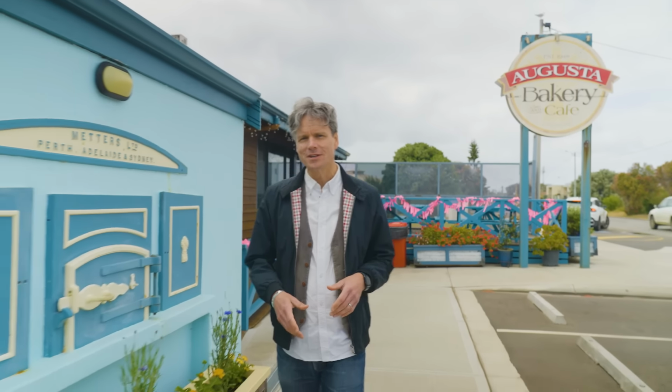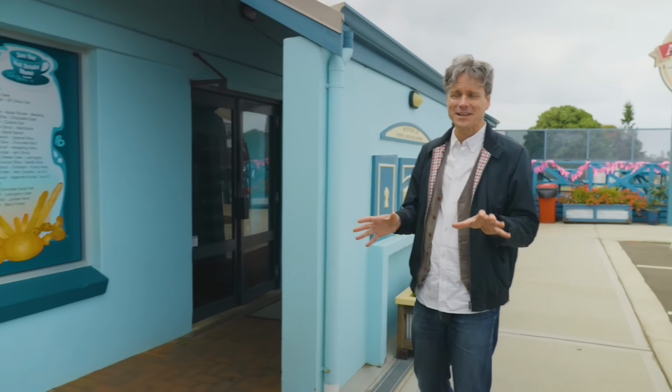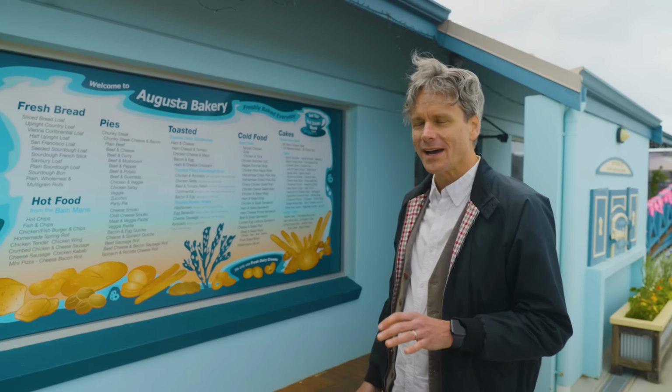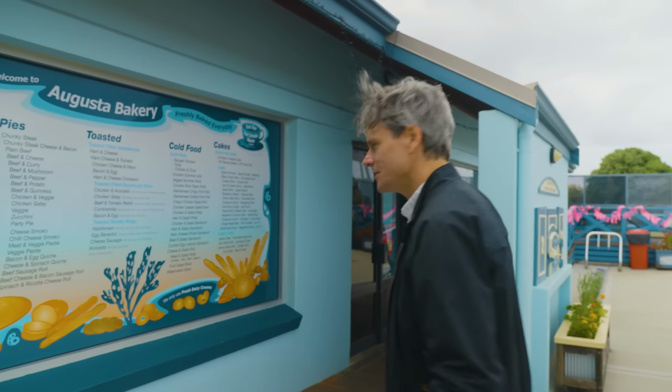So we're starting the day at an Augusta institution. The Augusta Bakery's been here since 1948, and it's survived that long for a reason. During summer, it is packed. You'll see lines snaking around the corner, desperate for a pie, and there's a great selection of stuff to start with for breakfast. Let's go take a look.